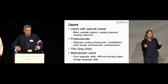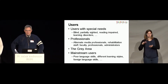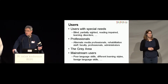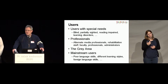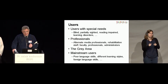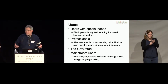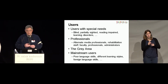So our users come in all sizes and shapes. Our main users will be those with disabilities, meaning people who are blind, partially sighted, have a reading impairment, a learning disorder, a cognitive disability, a motor deficiency, a concussion, anything like that that requires them to need access to material in alternate formats. We're also seeing, as I mentioned, people who are producing material on behalf of somebody else, alt media professionals, staff members at universities, rehabilitation workers, student workers, and so on.